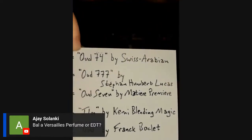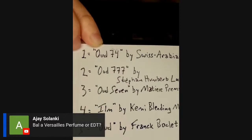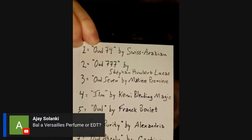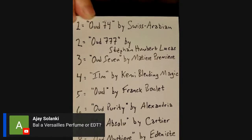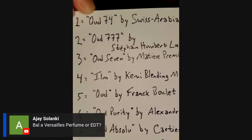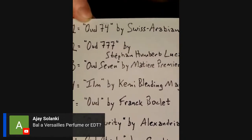Oud 74 by Swiss Arabian was very good, a very good cheapie. Oud 777 by Stephane Humbert Lucas was an amazing ambery fragrance. Amber with a touch of oud. I really like that one. That's discontinued. Oud 7 by Maitrise Premier was the shittiest fragrance on the list. Ilm by Chemi Blending Magic was a little animalic and challenging, but the oud did smell high quality.